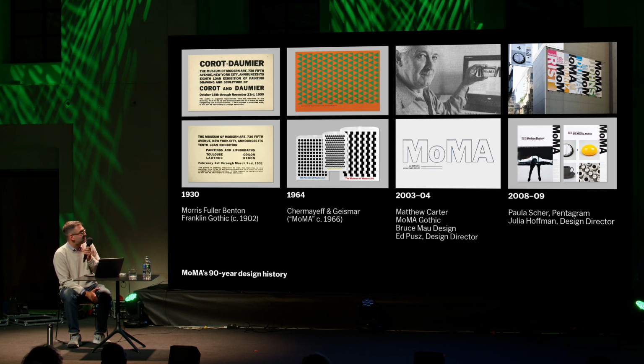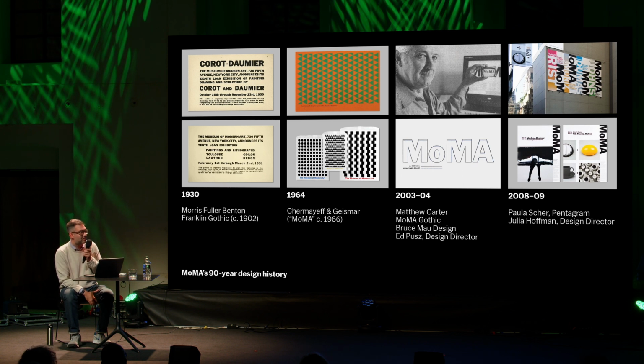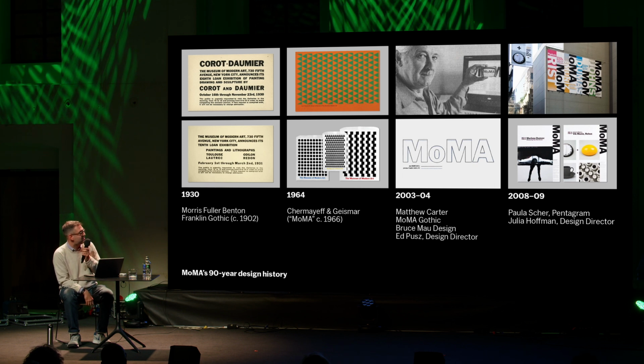In 2003, 2004, MoMA was beginning a capital campaign around expansion, and it found a tray of Franklin Gothic type in the basement that didn't quite match the cut that they were using, and so they commissioned Matthew Carter to update this cut to something called MoMA Gothic.